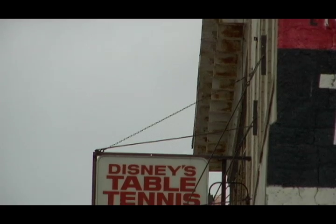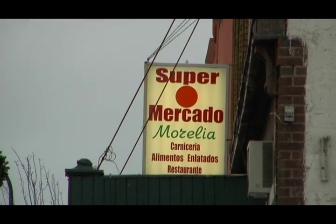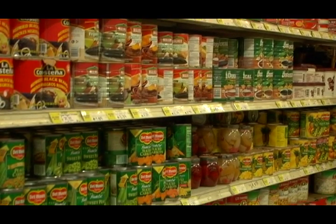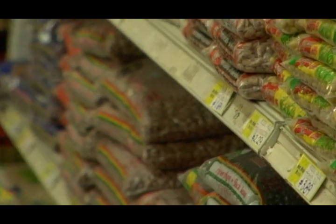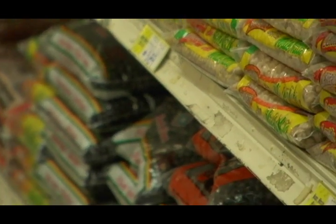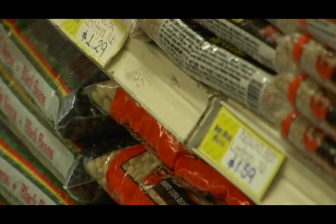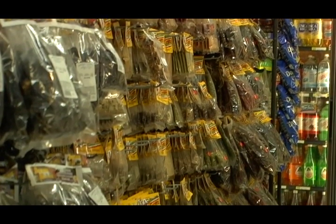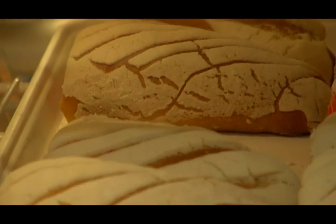You guys are on Lake Street, 1417, in a grocery store called Supermercado Morelia. We pretty much sell Hispanic and Latin products. It depends on that community, and we're already used to cooking our food with different products that probably your stores don't have. They're starting to get a little Hispanic area, but it's not a big variety.